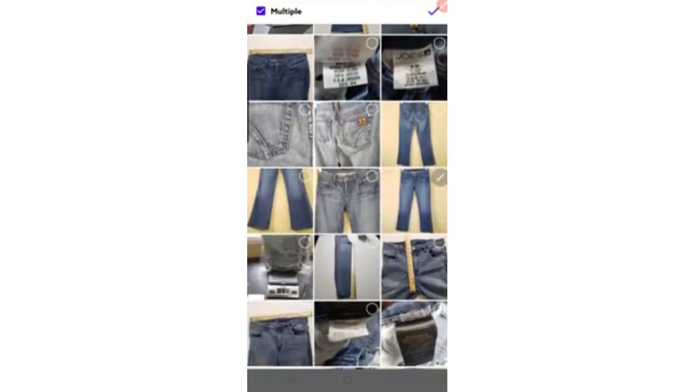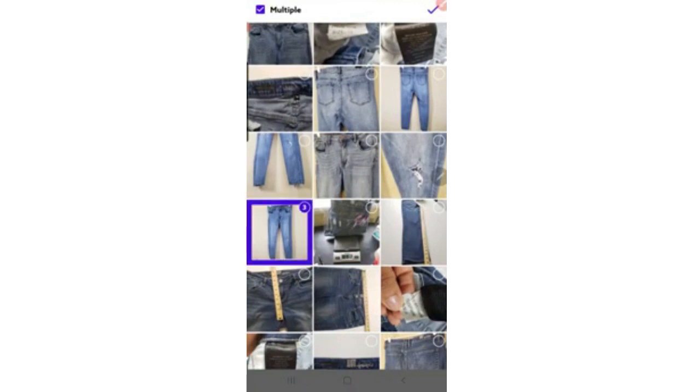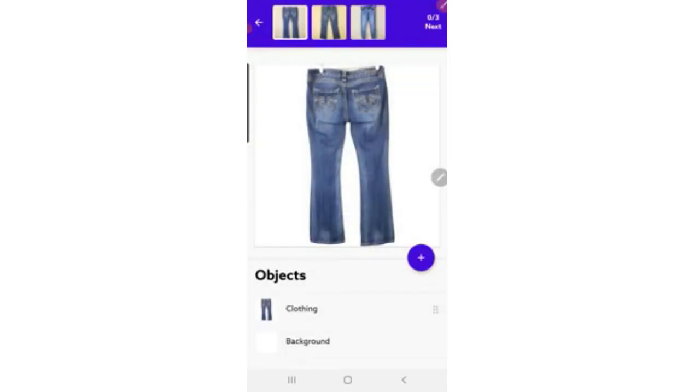So next up we have these Joe jeans, and again I think I'm going to go with the back. And then the last ones we'll do are these Cut From The Cloth ripped jeans, and for these I think I'm going to go with the front version just because it shows some of the distressing here. Once I'm done, I can click the check mark up at the top right, and it'll automatically start removing that background for me. So instead of that yellowish background from my wall, it's completely white.